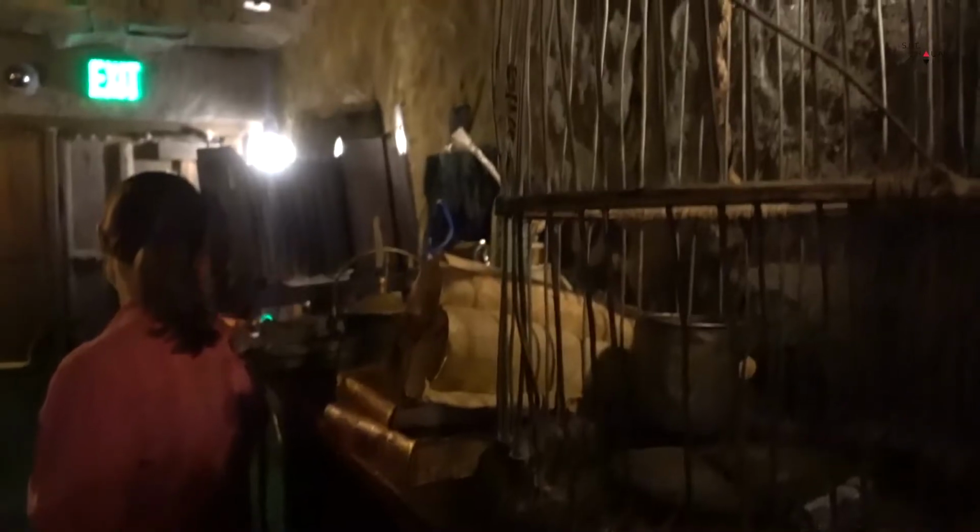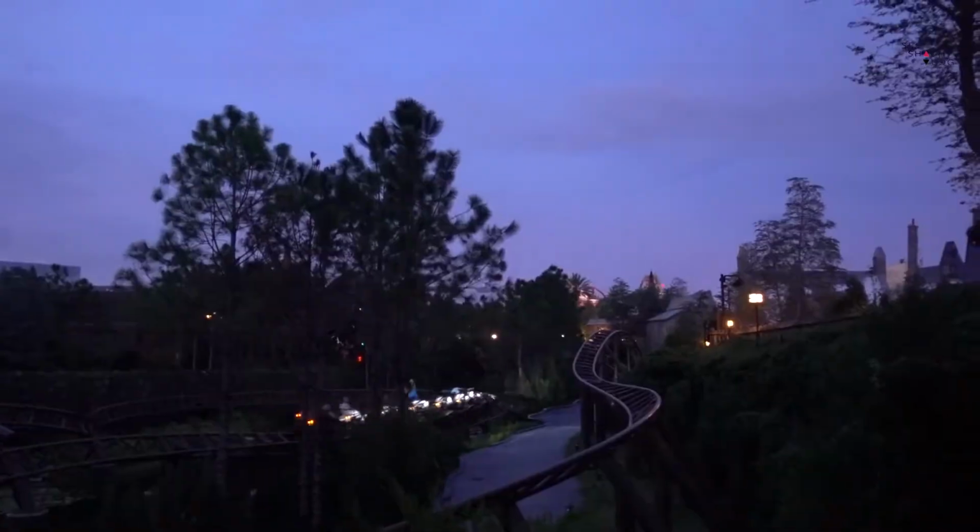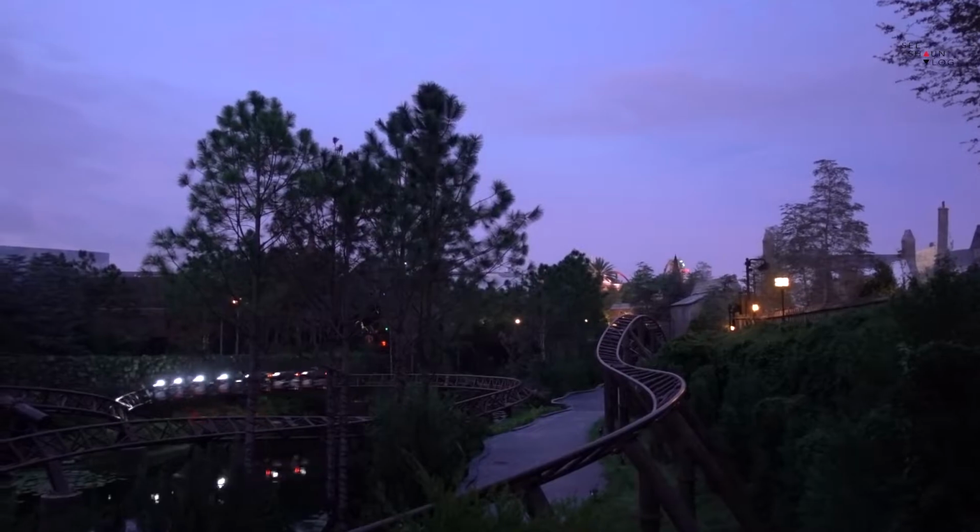But it's such a fun roller coaster. Caroline didn't like it, but I really enjoyed it. The theming on this roller coaster is fantastic. The queue is brilliant, and then all the way around, it's the only roller coaster that I've been on that is themed all the way around with animatronics and music and sounds, and just such good fun.